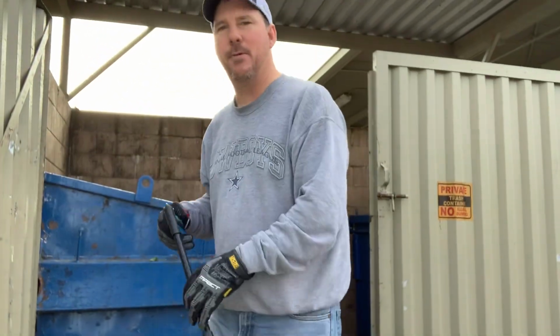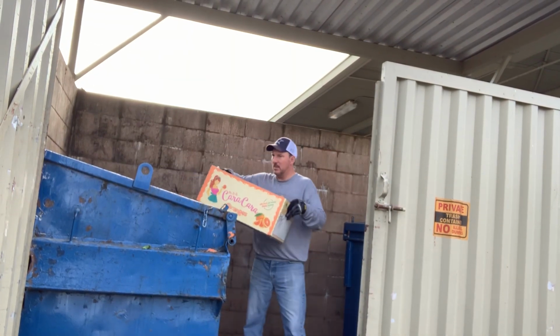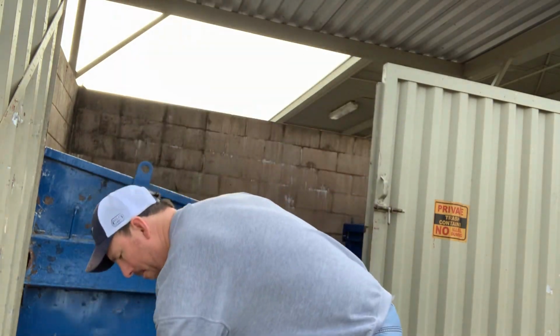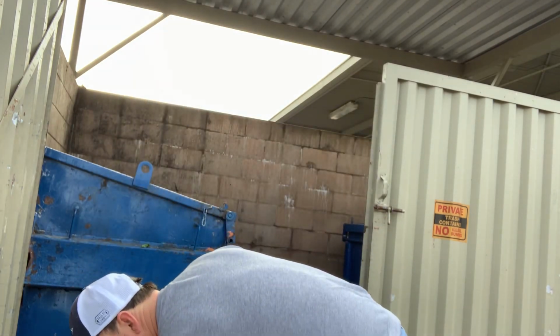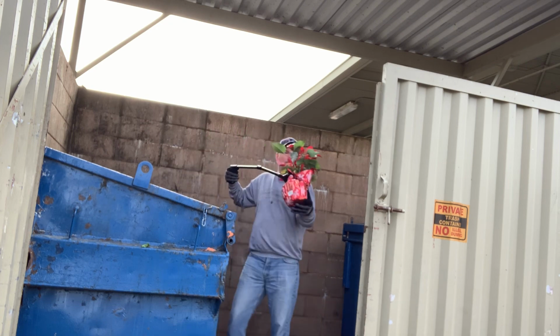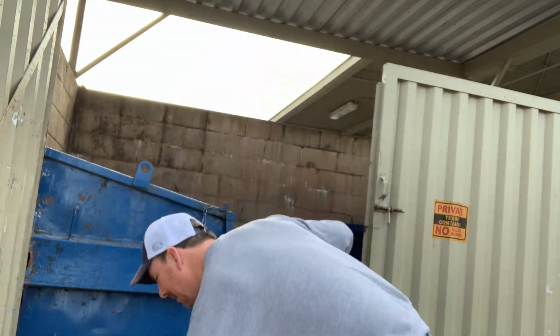So let me see what we can dig out, and what looks good and what doesn't. You guys can see that. Cherries, yum. Grapes, they still look good. Those grapes look good. And avocados, that would be just a little bit too ripe for guacamole. Look at that. Nice little find there, right there. Can't beat that.